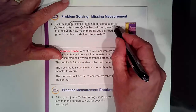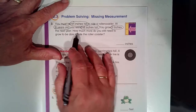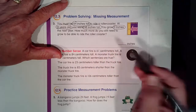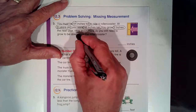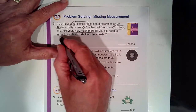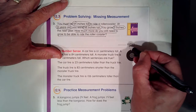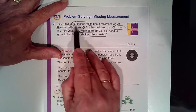You grow 3 inches the next year. How much more do you still need to grow to be able to ride the roller coaster? Now, what are we trying to find out? We're trying to find out how much you need to grow. And we're talking about inches. So let's look back at the information that we've circled.